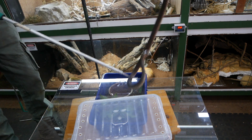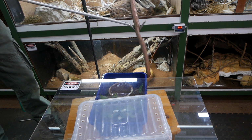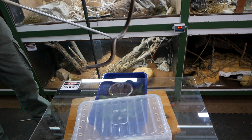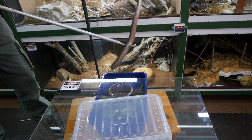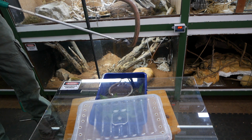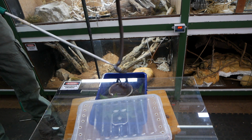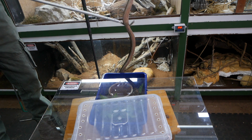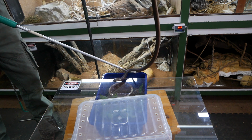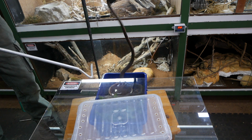No, go in that little hide. No. Come on. What are you doing? Go inside. Go inside there. Okay, you are very, very noisy. Inside. Go. And there we go.